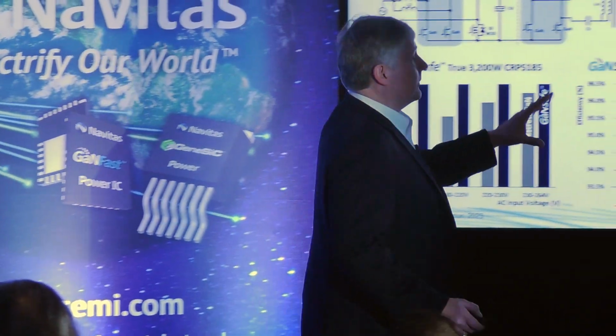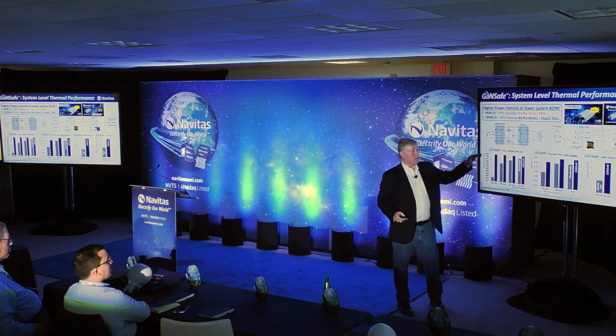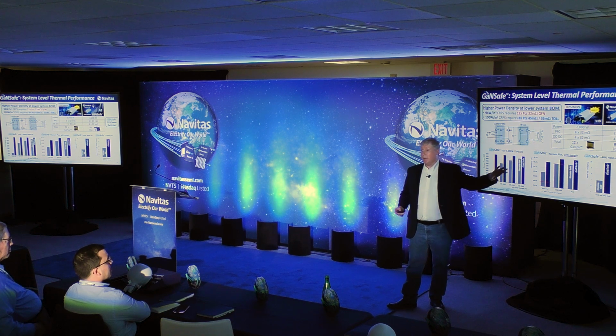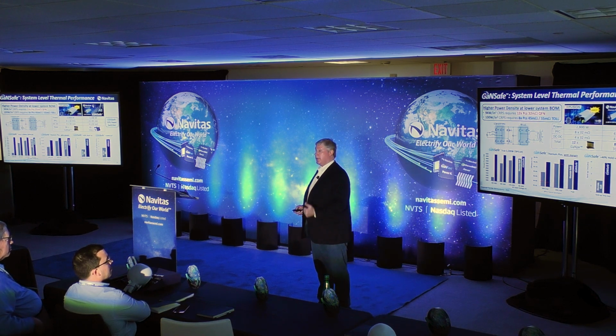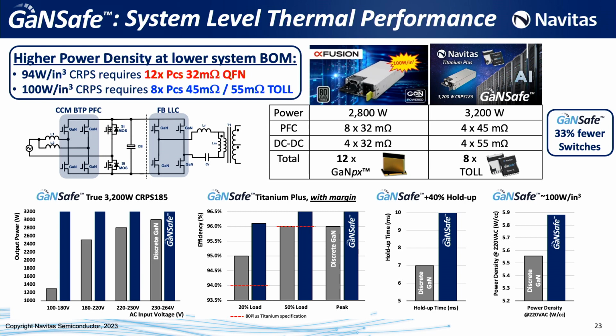So the bottom line: it took 12 pieces of 32 milliohm GaN packs to have a system that didn't work as well as a system with 8 pieces of lower RDS-on GaNSafe. There it is, okay? No negative gate drive, no loss of efficiency there, way better package thermally. And you ask the question, like, where is GaN in high power? These are the reasons why, okay? So when Gene and Dan stood up and said, we're here to bring GaN into high power, this is what we're all moving towards, okay?